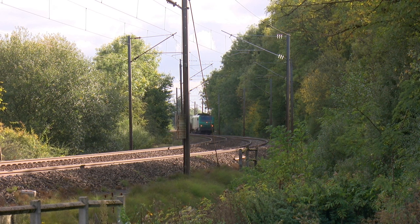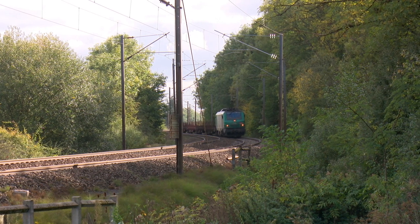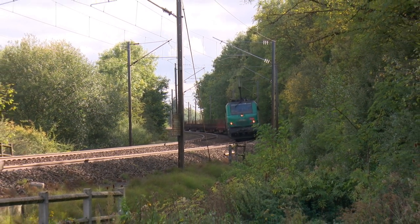15 minutes later and 27024 heads north with empty rail carriers for the plant at Ayange.